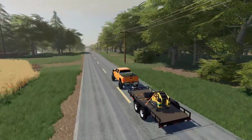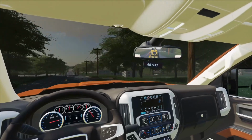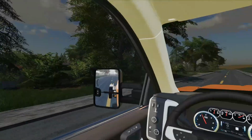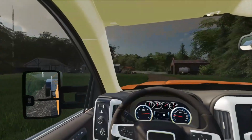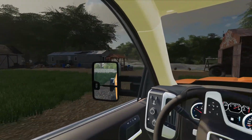It's quite the drive, but we made it, and we are just about at the property here. And here it is. Man, look at this. Oh man, I'm excited. I can't wait to check this place out. All right, we're just gonna pull up right over here for now.